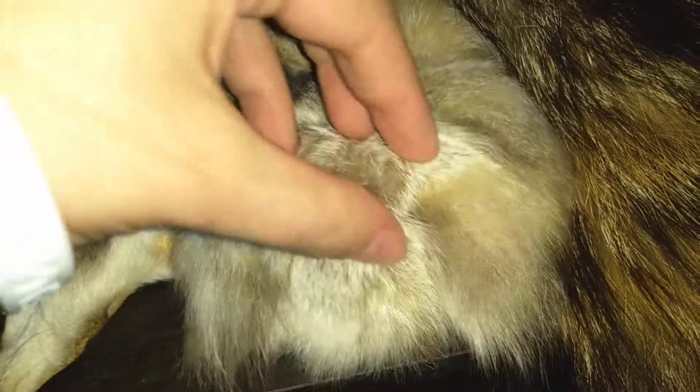This right here, you may not be able to see it super well, but this is a lynx paw. You can see the claws right here, all the toes. It's very beautiful. This is a gray fox tail and a coyote tail.